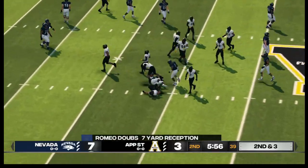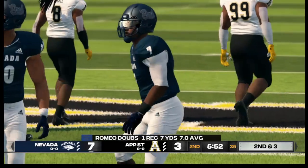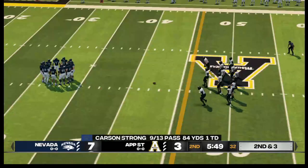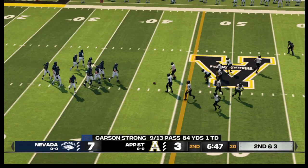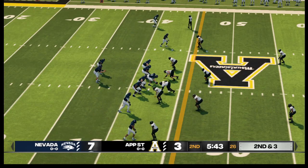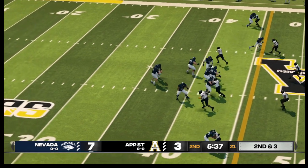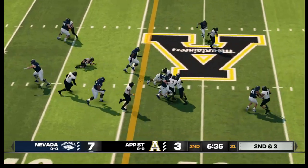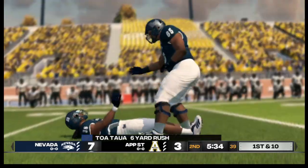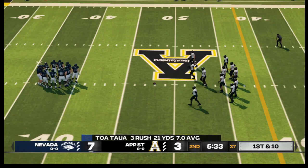Throws complete and he's stopped immediately. Caught on the tackle at the 42-yard line. That'll bring up second and 3. Run up the middle. Gain of 6 yards. First down.